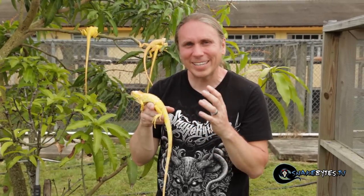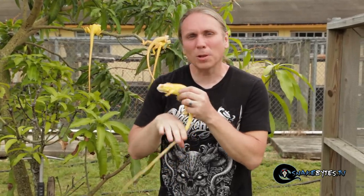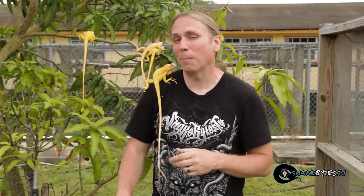What an amazing animal. And Tommy told me an interesting story. He said these guys are so placid where you can just set them down and they'll just stay there forever, just like they are in this tree. Believe it or not, during Christmas time, he set up a Christmas tree and the only ornaments on the entire tree were albino iguanas. Now that's pretty cool.